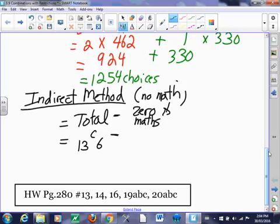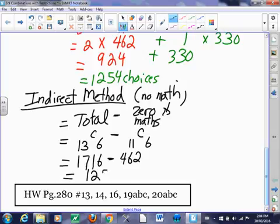So if you don't have any maths, you can't even include them in your total, so you've got 11 courses to choose from and you're going to take 6 from there. Okay, so let's simply do that. So 16 from A and subtract 462, which is 11 choose 6. So plug that in and you get 1,254 choices. Again, it doesn't matter to me which method you use, but you could use both and use one to check the other. So that's really cool.